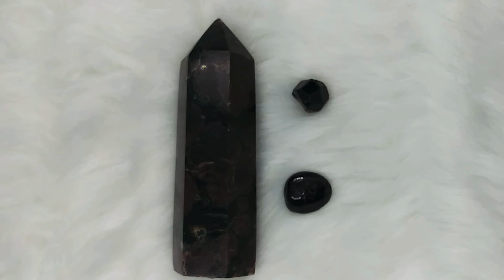Rhodolite Garnet is attuned to the root, heart, and crown chakras and linked to the astrological signs of Cancer and Leo. It is connected to the element of earth and vibrates to the number 5. Ooh, change. Number 5, y'all.